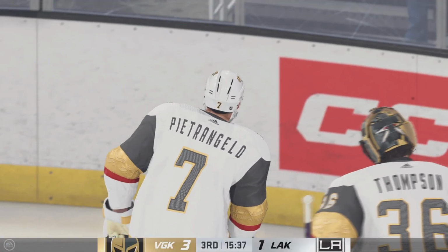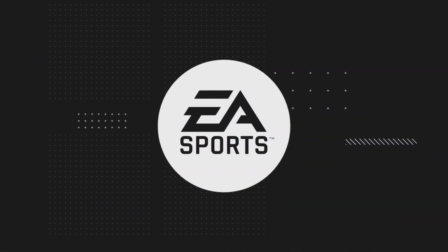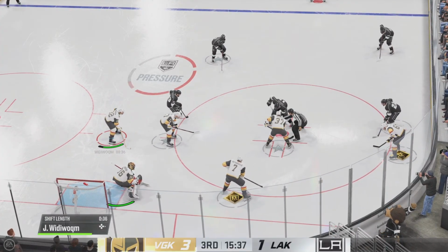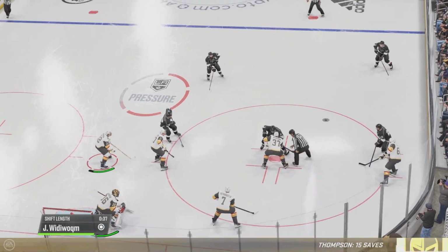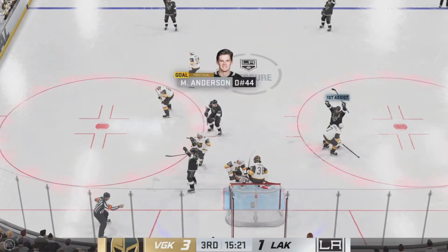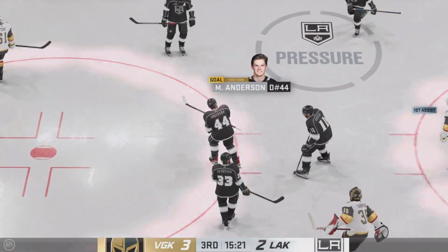Thompson's had a solid night between the pipes, James. I mean, he's done everything he could to stop the puck, as indicated by his save percentage, but his team has also been really strong. Got the confidence of their netminder, and they've created a ton of opportunities. Gets the full use. Scores! And look at the reaction on the ice.